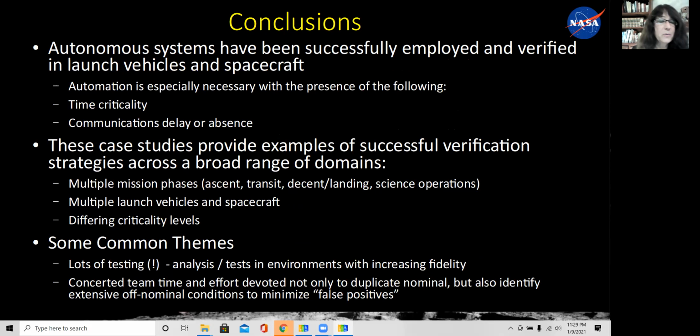So conclusions to these 5 case studies is that autonomous systems have been employed and verified in both launch vehicles and spacecraft. And in fact, the automation is necessary, especially when there's time criticality and communications delay or loss. And I think these provide good examples of successful verifications along a broad range of domains, across all these mission phases that we spoke of on launch vehicles and spacecraft, and in different criticalities.